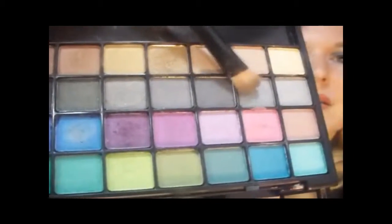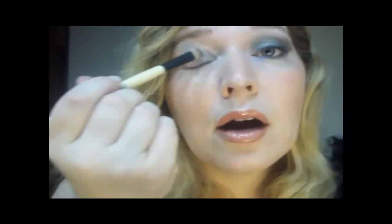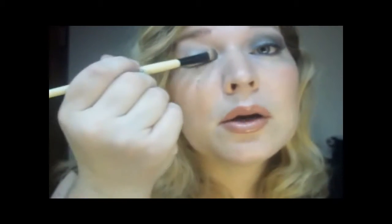Okay, the first thing I'm going to use, let me make sure I've got this right, is that silver right there. So I'm going to take it. It's kind of a matte silver. Actually, it's not completely matte. It's kind of satin finish. I'm going to take the satin finish silver and I'm going to put it all over about 3/4 of my eye.